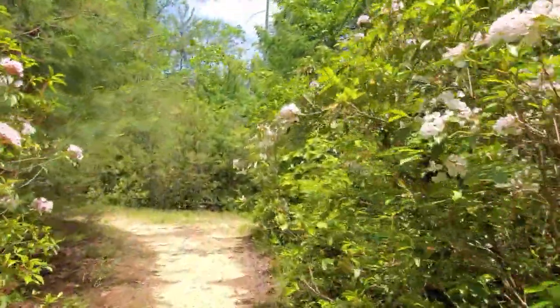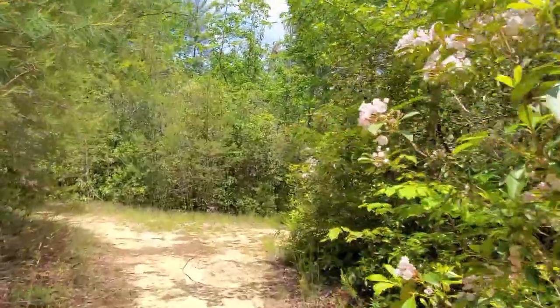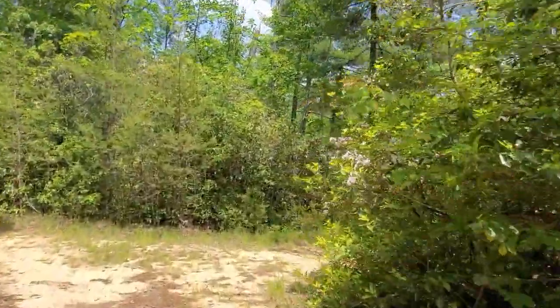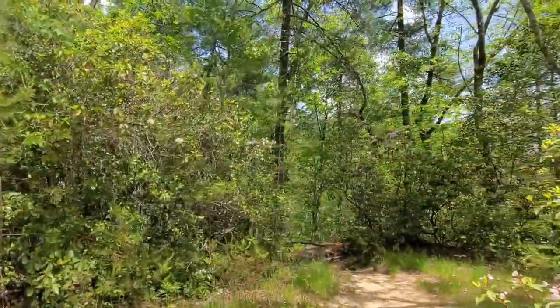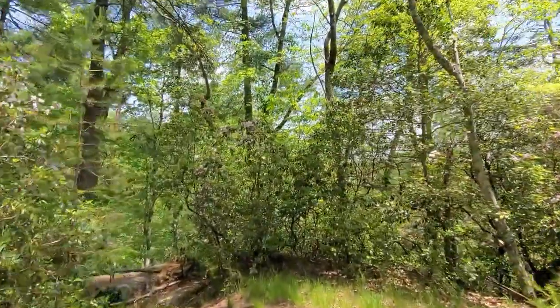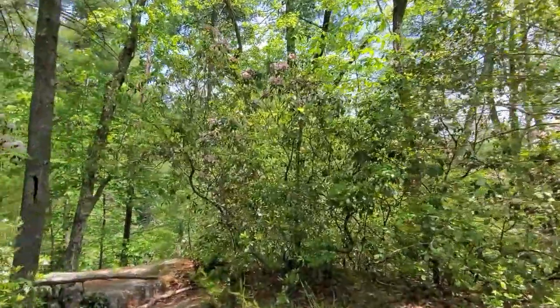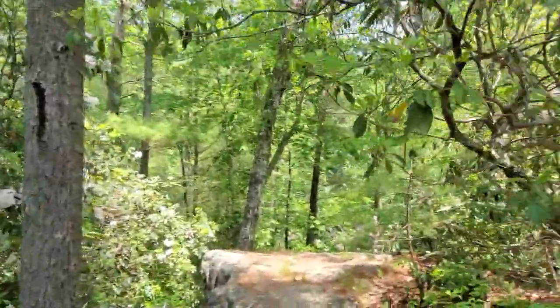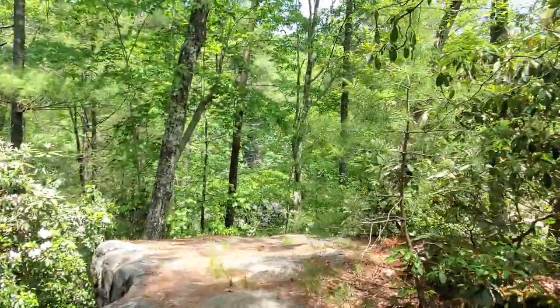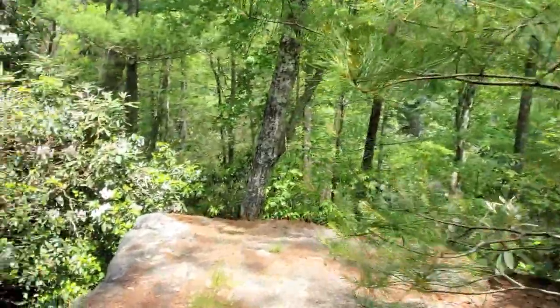Here we are. Boulder should be right here. We made it to my infamous memory of the boulder. This is the spot that I was thinking of. This is the exact boulder.